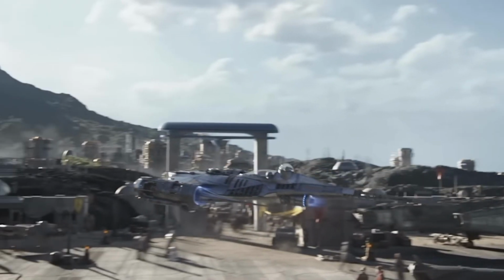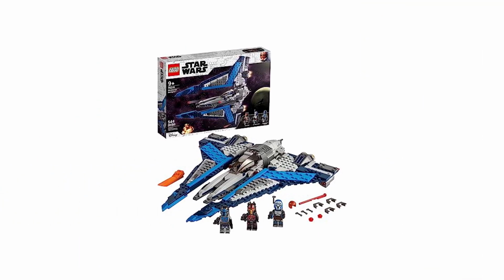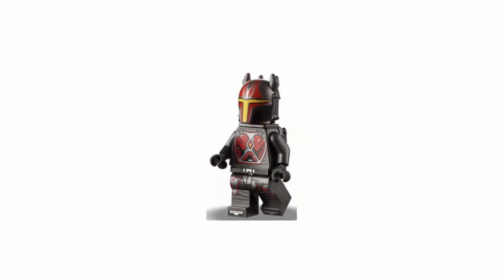Alright, so to kickstart our final category, we have SW1162, Gar Saxon. With the increasing popularity of The Mandalorian, and with Mandalorian Season 3 currently being out as of recording this video, plus the retirement of set 75316, The Mandalorian Starfighter, Gar Saxon is certainly a minifigure to get your hands on.